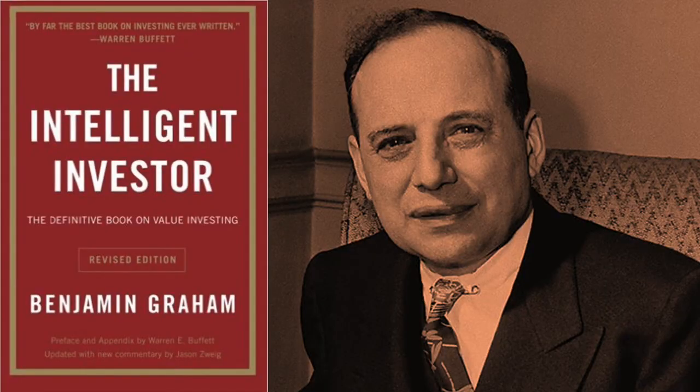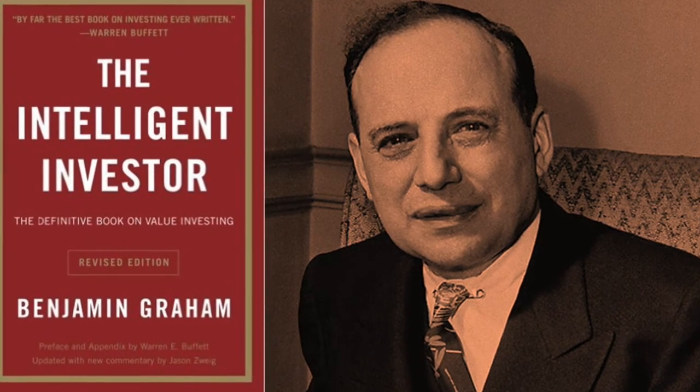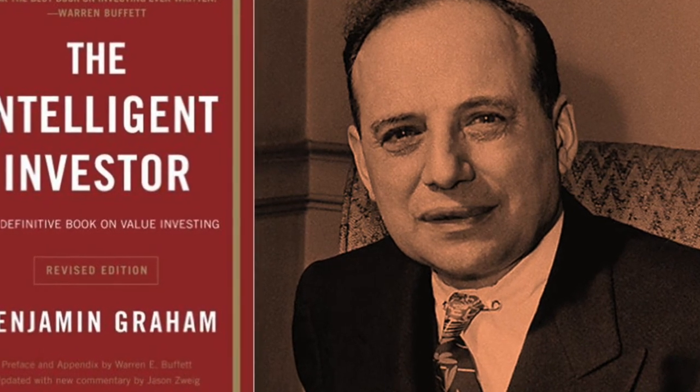So Warren Buffett credits a lot of his investment philosophy to his teacher, mentor, and friend, Benjamin Graham. Most of you may know Benjamin Graham as the author of the famous book, The Intelligent Investor. He's usually referred to as the father of value investing, and this directly impacted Warren Buffett's investment approach and style.